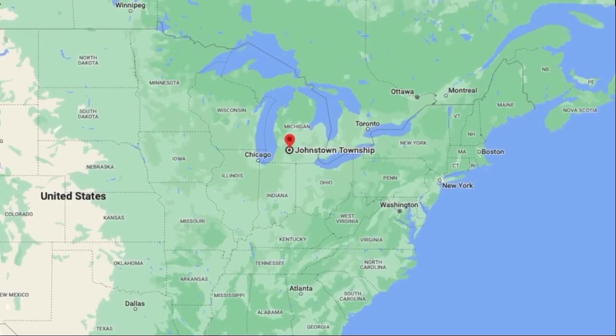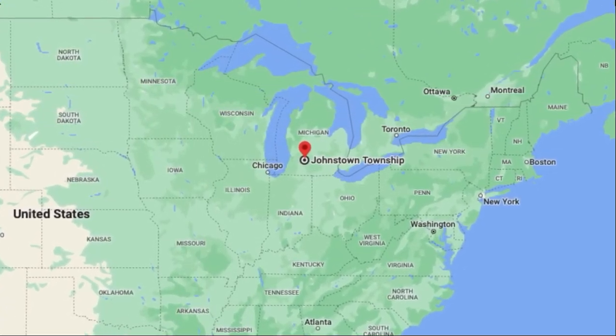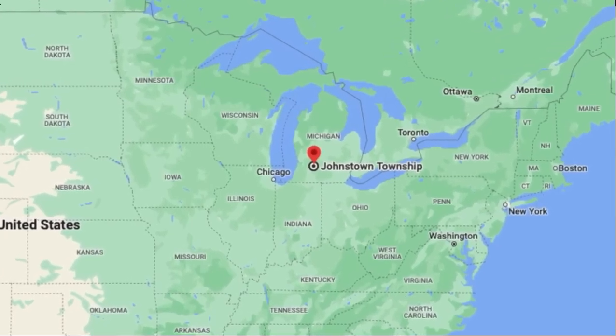Johnstown Township is a small community in Barry County, Michigan. On the 4th of July, some locals gathered by a lake for a backyard fireworks show. Little did they know, they were about to see one of the most rare fireworks money can buy.